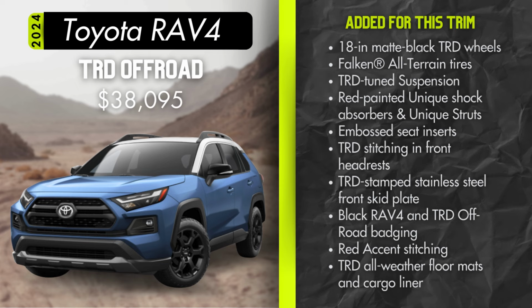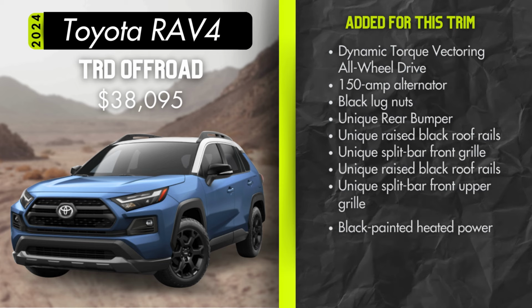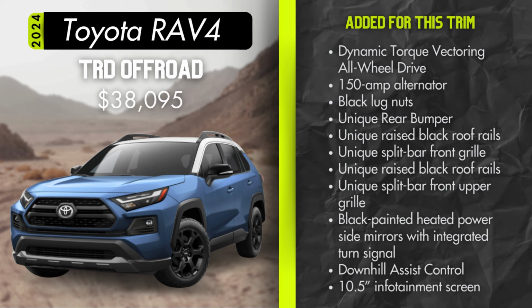And just like the Adventure trim, you'll also get that dynamic torque vectoring all-wheel drive with a rear driveline disconnect, an upgraded 150 amp alternator, black lug nuts, a unique rear bumper, unique raised black roof rails, unique split bar front upper grille, black painted heated power side mirrors with an integrated turn signal, and downhill assist control. From this trim forward, we'll add a 10.5-inch infotainment screen.